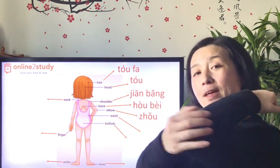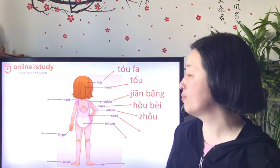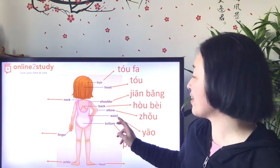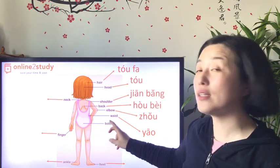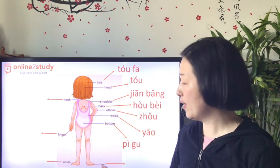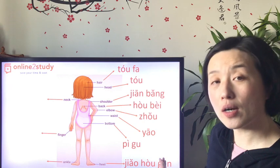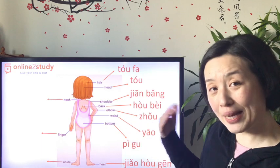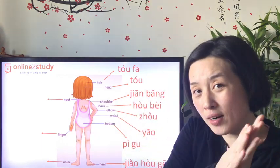Elbow. 肘, 肘. Yes. The waist. 腰, 腰. Bottom. 屁股, 屁股. Heel. 脚后跟, 脚后跟. 脚 is foot, 后 is behind. So behind your foot is 脚后跟, a heel.